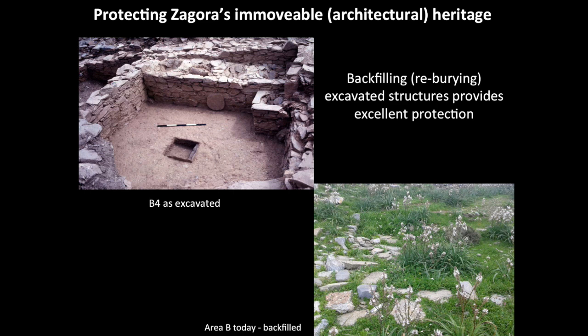And you can see in the slide here, on the left-hand side there, one of the rooms before, as it was excavated under Professor Cambitoglou's team, and how today Area B, more generally, looks with those remains buried under the earth. We know where they are. We know what they look like. We've got the record. We've got the plans. The planning and the recording in detail, of course, is absolutely crucial if a structure is going to be reburied. And those remains are now safely back under the earth again.